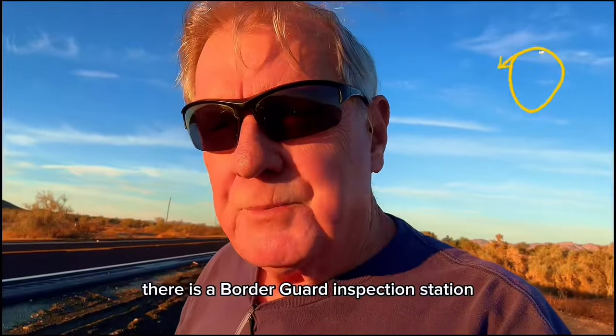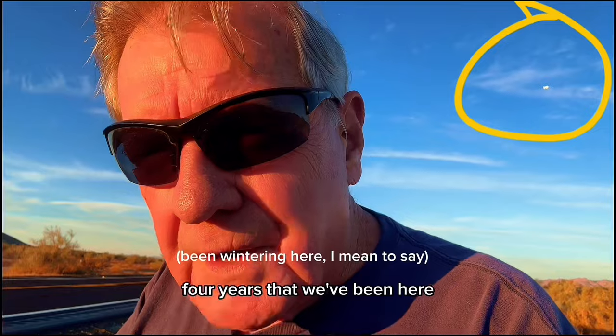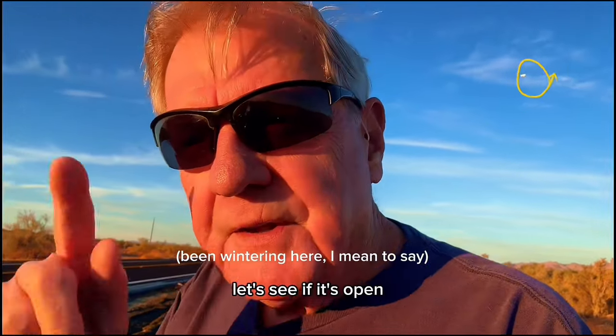As a border guard inspection station right down the way here. For four years that we've been here, it's been closed. This is the fifth year. Let's see if it's open.